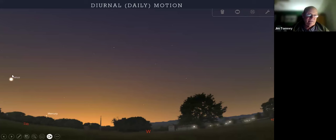The first thing that you would see, and again, this is contemporary, this is for this evening or tomorrow evening or next week, you're going to see Venus. That's going to be a very bright star that you're going to see left and above of where the sun has set.